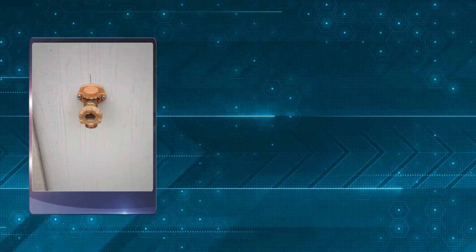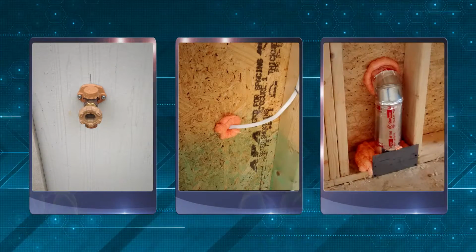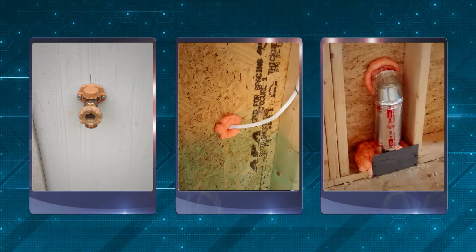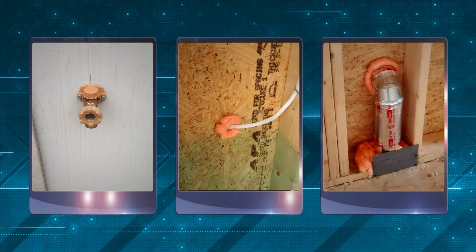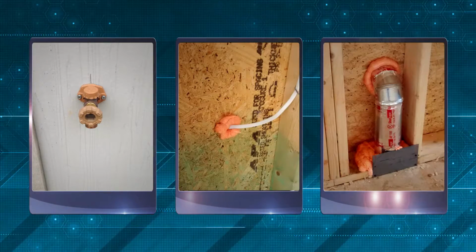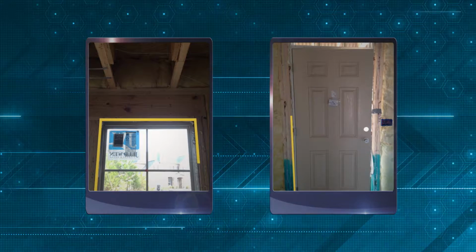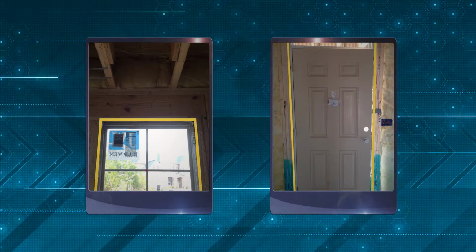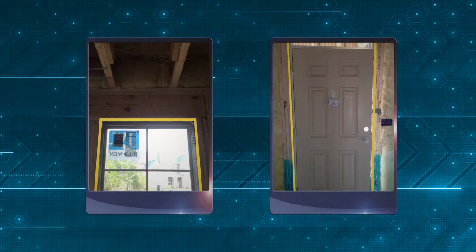Many utilities running throughout a home will penetrate the thermal barrier. That includes plumbing, electrical wiring, security wiring, HVAC vents, fire alarms, and other controls. Make sure those penetrations are airtight. Windows and doors are obvious points where air can enter in. The space between the window or the door jamb and the framing must be sealed.